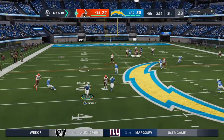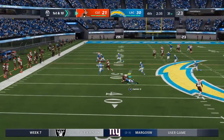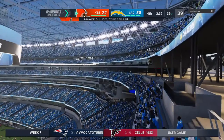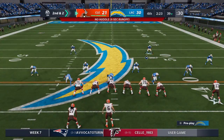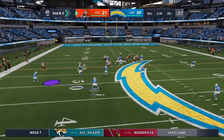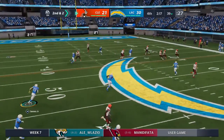Mayfield now looking to throw on first down and finding the tight end Hooper. This will be stopped about 2 yards shy of the marker. 8-yard gain, 2nd and 2. It's a gain of 8. Facing a 2nd and 2 after that last catch, good for 8 yards.